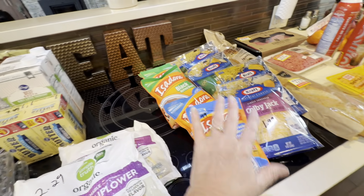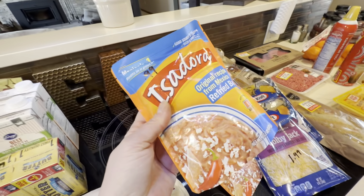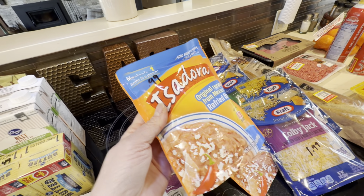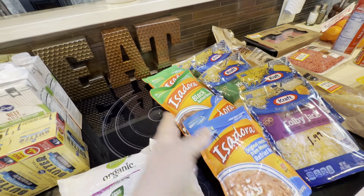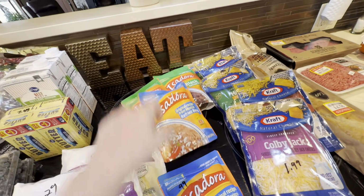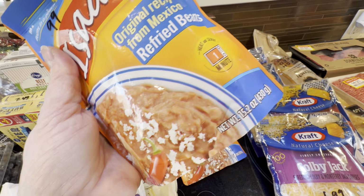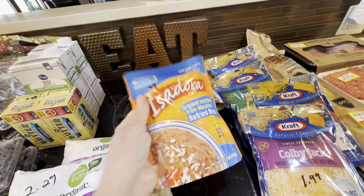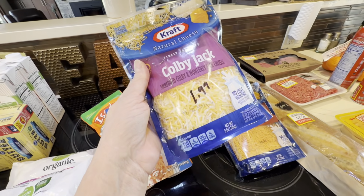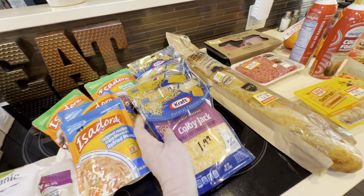And then these were the sale items I really wanted to stock up on. This refried beans, they're normally $2.49. If you bought 5, it knocked it down to 99 cents each. The black refried beans are my favorite. So 5 of those. A can of refried beans is $1.79 for the same amount. So this is way cheaper. Then they did have cheese on sale for $1.99 a package. I went ahead and got 5 of those.